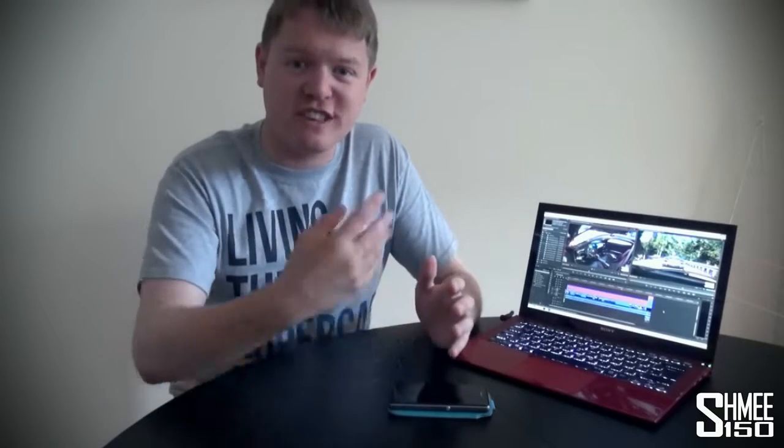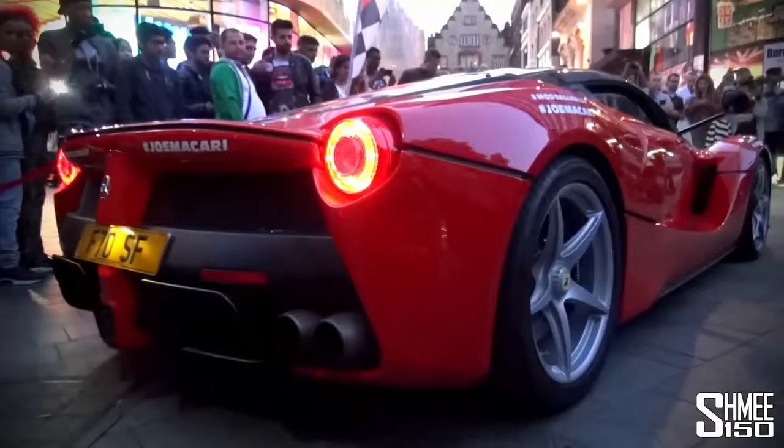Given that all 3 of these cars have hybrid powertrains, it's interesting to see the different approaches the 3 companies have taken and how they've made it happen. And let's face it, noise is a very important aspect of a hypercar. So first up, the LaFerrari has a 6.3 litre naturally aspirated V12. It also has 161 horsepower from the electric motors, but it sounds incredible.